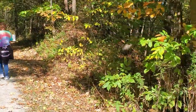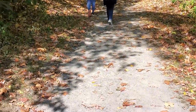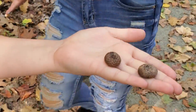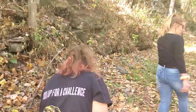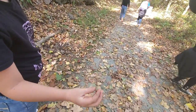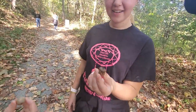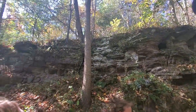A pine cone. Emily found an acorn. The tops of them. There's a whole bunch of them. Look at that. I found a whole one. Ooh, I just found this one. There you go, squirrels. That's cool.